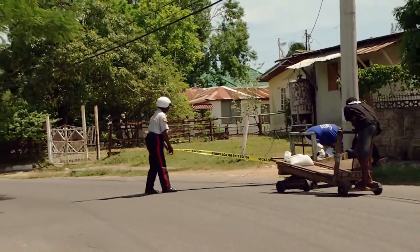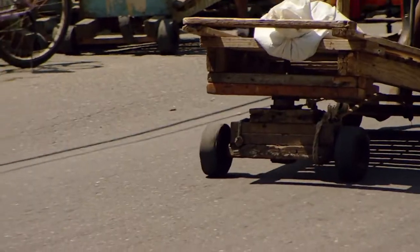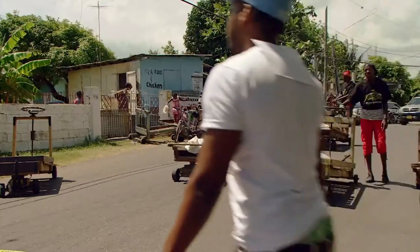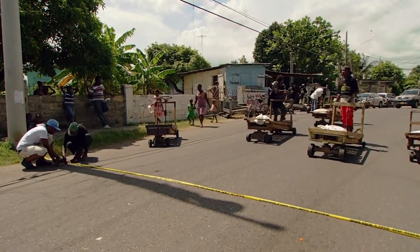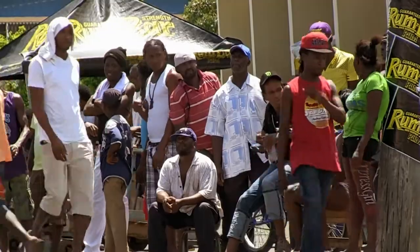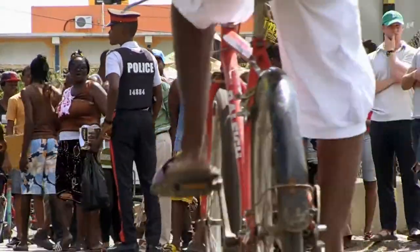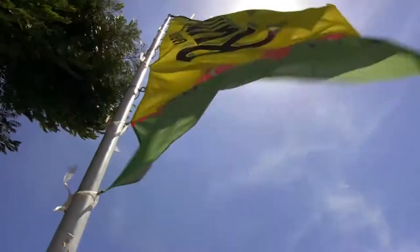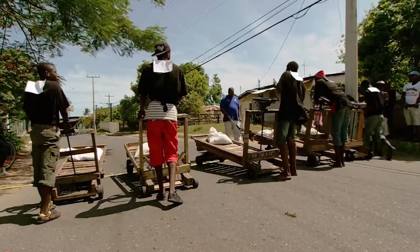Here, everything is geared up for the beginning of the races. The junior drivers are called up. The police have blocked the road, and the course route is filling up with spectators. Tension rises.